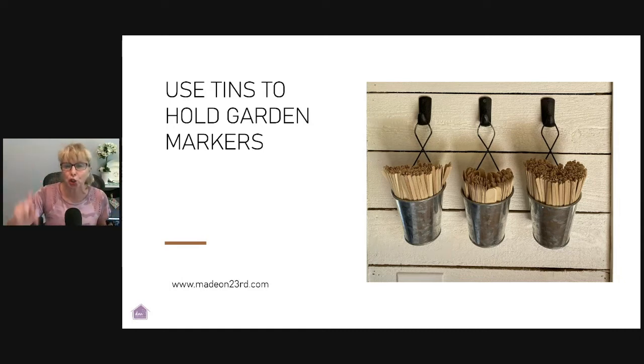And then you can put your gardening markers. These are tongue depressors and popsicle sticks. They work great as labels for plants and rows in a garden.